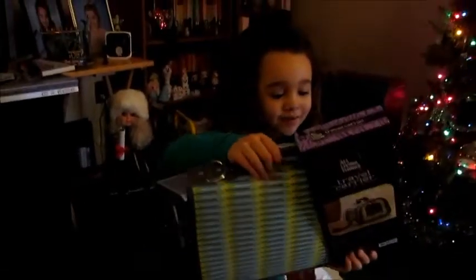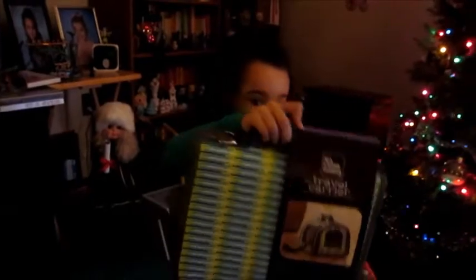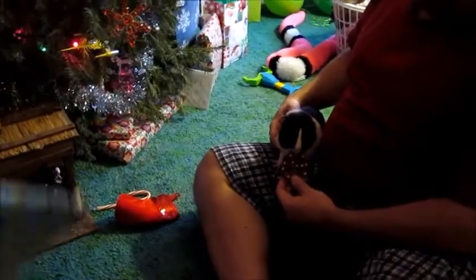It's a travel carrier. Oh, a nice fresh one. He needed that. We can travel with him now. Well, that's better than the box, isn't it? Sulu, you got a new carrier. Isn't that awesome? Look at it. Wow, Sulu, do you like your new little present? Isn't that comfy? That's good for when Daddy cleans your cage or when we go to get your nails done.